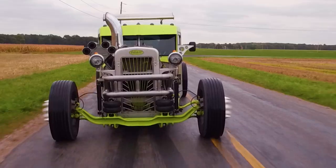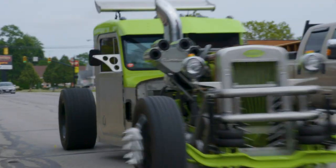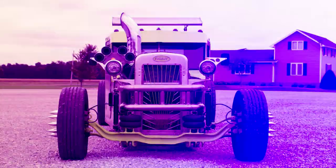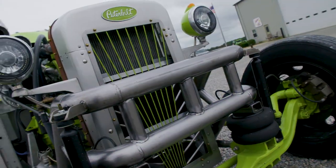I'm Jim Muncy, and this is Overkill. It is totally, completely unique. There's nothing else out there like it. Unique indeed. Jim took a 359 Peterbilt and set about creating this awe-inspiring beast of a machine.